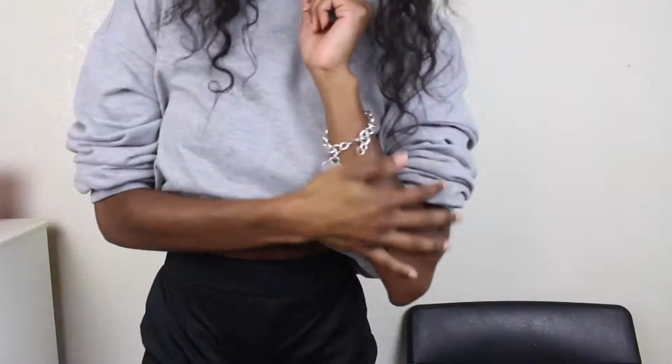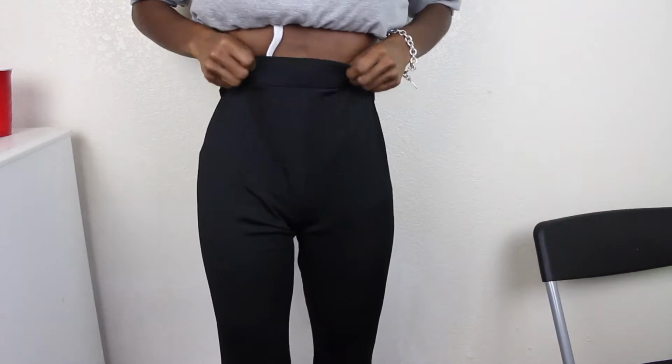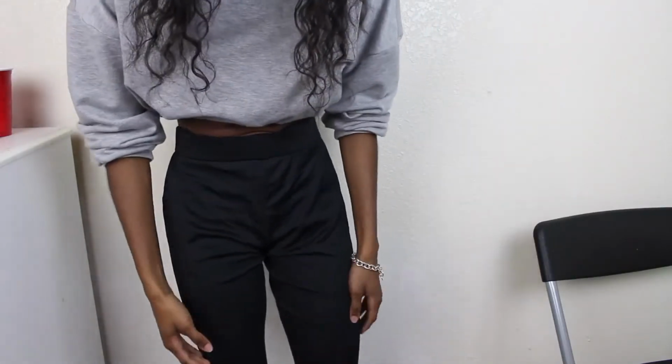Oh, wait a minute. That's suspicious. That's weird. I don't want to kill the vibe because I was super excited with the first one. I don't even know what to say. It's kind of weird. Okay, so this, I tucked the thing in. It fits my thighs and it does flare out. So it is cute. It's giving cute.